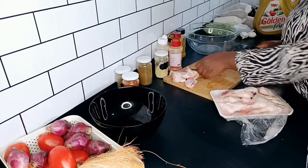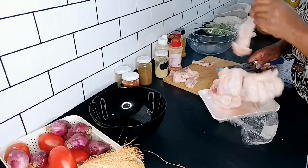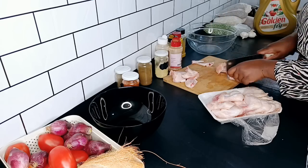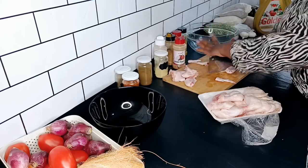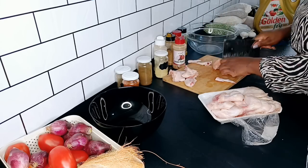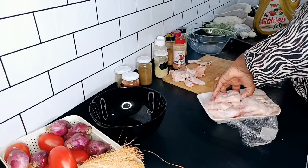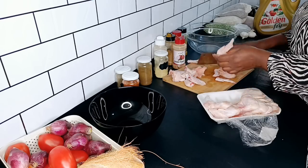Yeah, so here I'm still sectioning them, and then I'll marinate them. I really love chicken wings. I've made chicken wings several times on this channel, and most of the time I try out new recipes on my chicken wings. Don't just bring anything to bake with the chicken wings, because some fruits don't really tolerate heat.